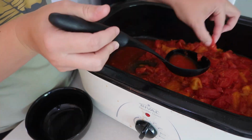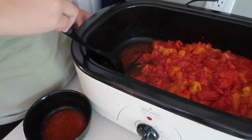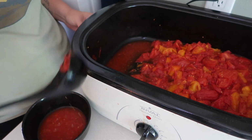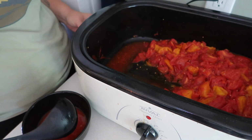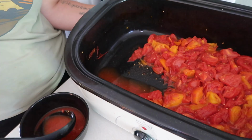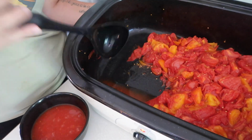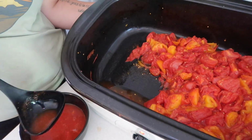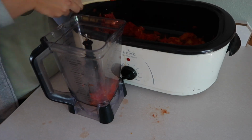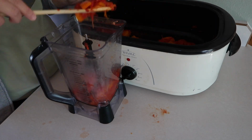I think I let it sit for between 3 to 4 hours, and I had the temp maybe in the 250 range. And you just want to keep cooking them until they're broken down completely. Depending on the method that you use for this and the temp you use will determine how long it takes. But after they're fully broken down, they're really mushy, you can't really tell they're tomatoes, you're going to put them in a blender and just blend them up really, really well. Like as fine as you want your tomato sauce to be.